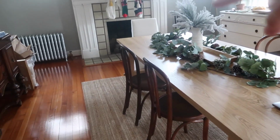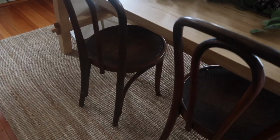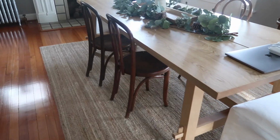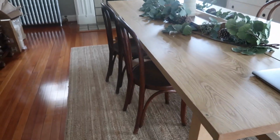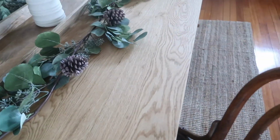And I'm still deciding what chairs I want to put along the side. I just have these old Facebook Marketplace chairs here. If you've been following me on Instagram, then you know all about these chairs. But I would like to find something a little bit nicer. These are really beat up. This one even has some paint on it, but I love the shape. I would like to clean these up and use them eventually.